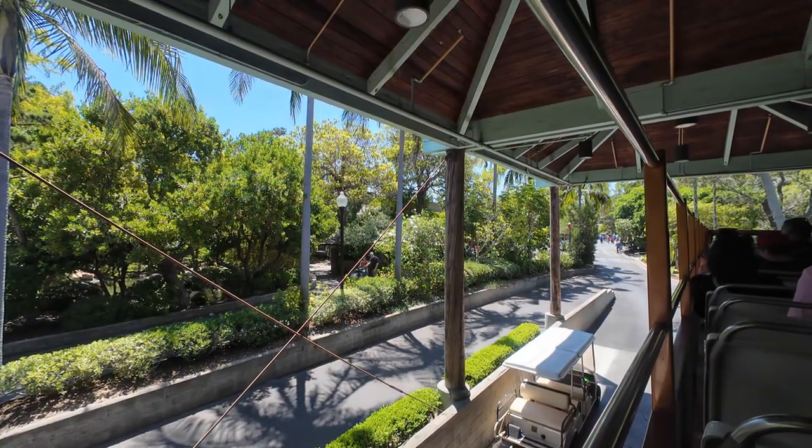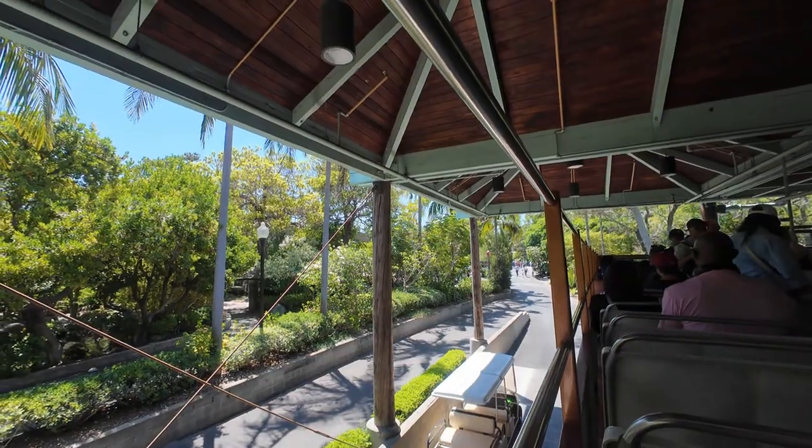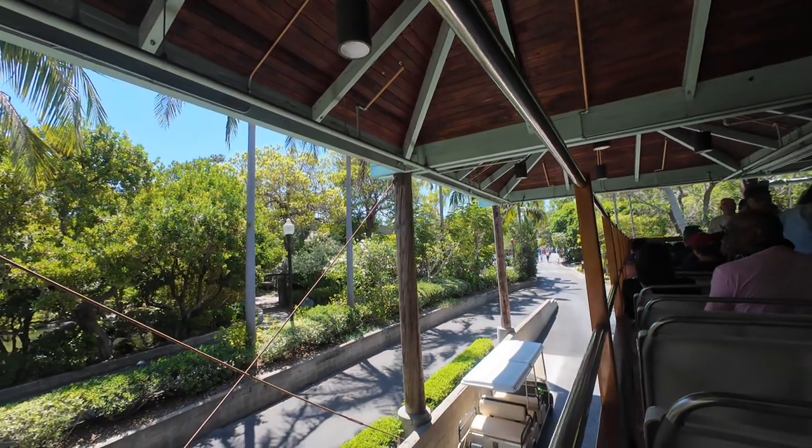All right, so that was probably even less than 30 minutes wait, I would say, in the end of it all. I got on the very next tour bus, so the wait wasn't even what I expected it to be. So now we're just waiting to get going, which should be within a minute or two, I would say. Once this thing fills up, we will be ready to go.